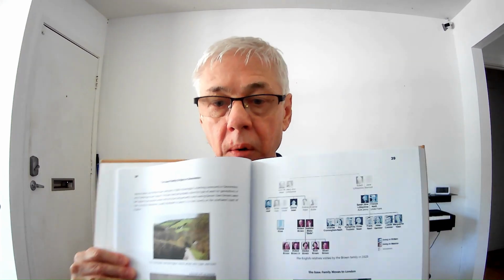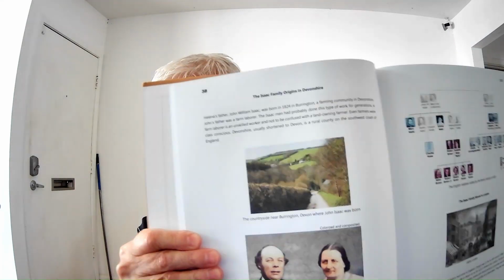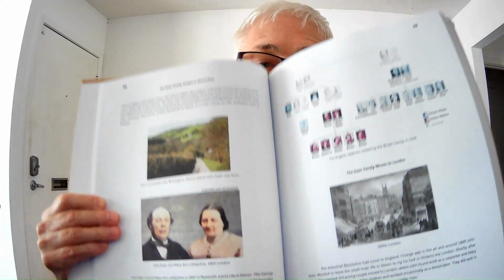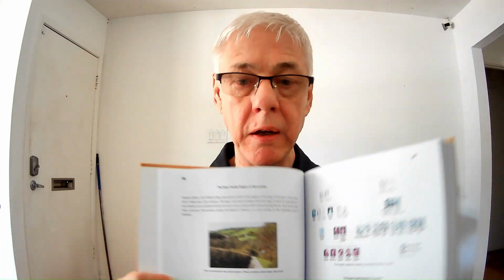And I found that even for me doing the research, it got very difficult to keep track of who is who. So all throughout the photographs, there are also these family trees which explain how people are related to one another.